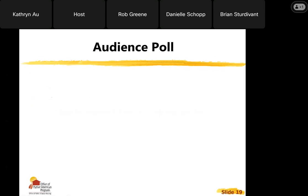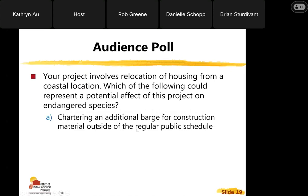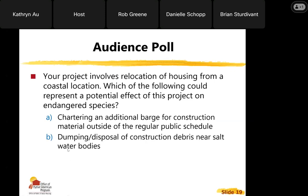Okay, let's do a quick audience poll. Your project involves relocation of housing from a coastal location. Which of the following could represent a potential effect of this project on an endangered species? A, chartering an additional barge for construction material outside of a regular public schedule. B, dumping or disposal of construction debris into near saltwater bodies. C, laying of new gravel fill. Or D, all of the above.